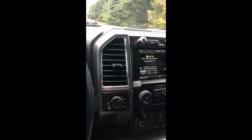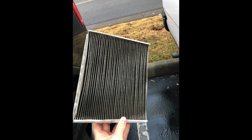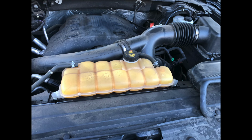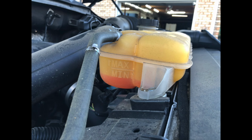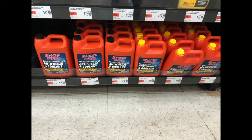Then I started to notice when going through drive-thrus that I had to turn the truck off to order because it was so loud. I received a few suggestions from the forums to start looking at the easy stuff. For instance, it could be a dirty cabin air filter, and mine was filthy, so I changed that out. Another was that the coolant may be low, and sure enough it was low, so I went down to the local parts place and picked up some 50/50 coolant.